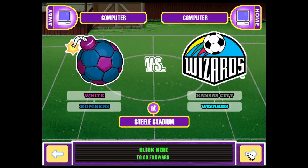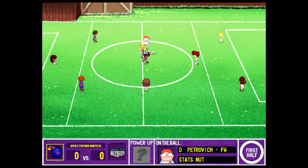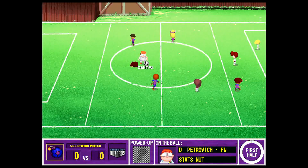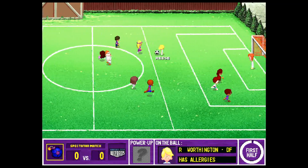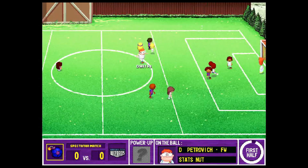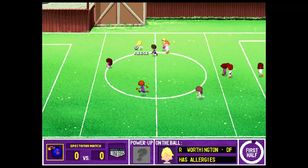Let's get ready to rock! The Bombers will start the match. Drops it back. Slides in. And it was a clean play. Purple frees it up. Slides in. And it was a clean play. Nicely brought under control. Moves forward. Heads up play by the defense. Reese pokes it free.